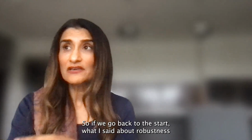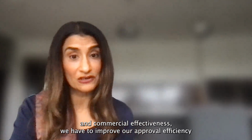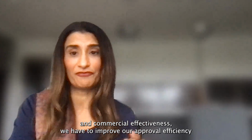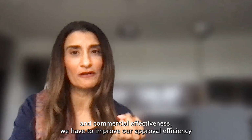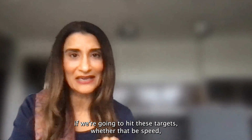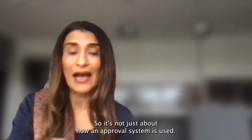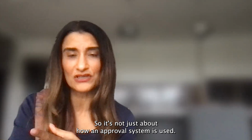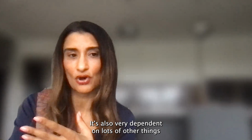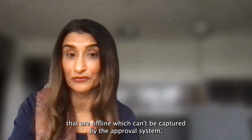So if we go back to the start and what I said about robustness and commercial effectiveness, we have to improve our approval efficiency if we're going to hit these targets, whether that be speed, whether that be quality or ease of use, and so on. So it's not just about how an approval system is used, it's also very dependent on lots of other things that are offline, which can't be captured by the approval system.